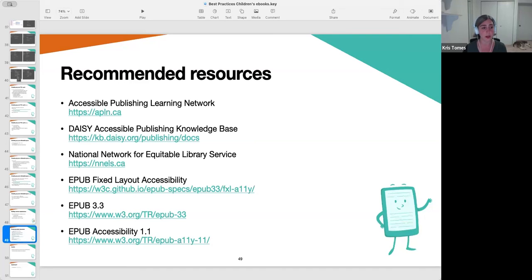Accessible Publishing Learning Network is fantastic. I go there all the time. DAISY's knowledge base, also referenced earlier, is great. And then I have a couple of the W3C's specs here. I'm a nerd and I like reading specs all the time. I do highly recommend it. There are going to be things in there that are edge cases that I didn't cover here, and it's really useful to have that firsthand knowledge.